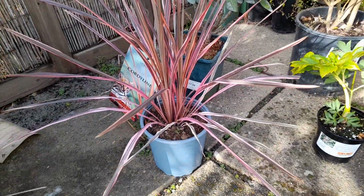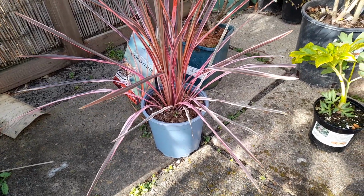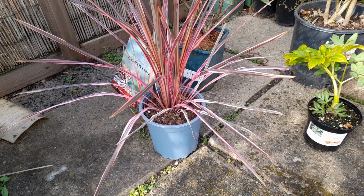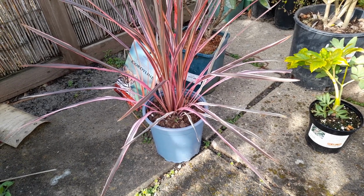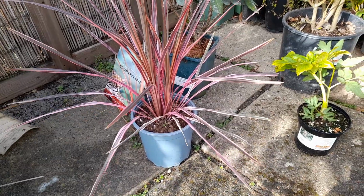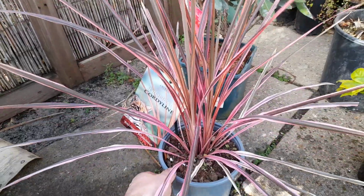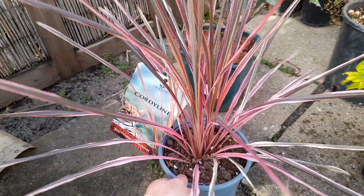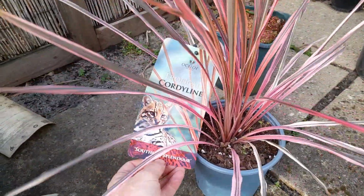Let's start with the cordylines. So the thing is, a lot of my sort of brightly coloured cordylines have taken damage over this past winter, as I'm sure a lot of other people's have as well. I don't know if any of them are outright dead, but in the meantime I thought I'd try this one. I've got a couple similar to this. I've got a Salsa in the front garden, which is like a purple one, and I've got a Pink Passion, but this is the Southern Splendor.